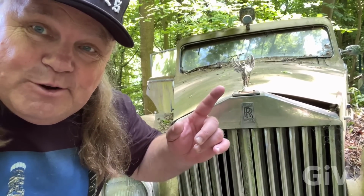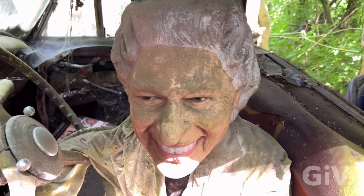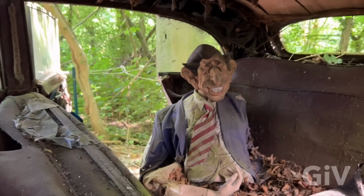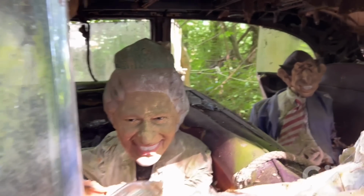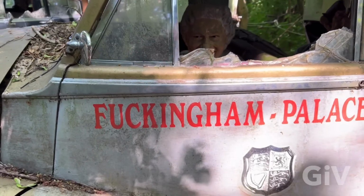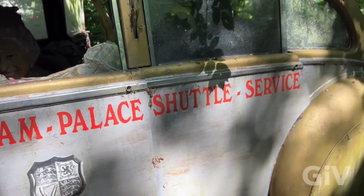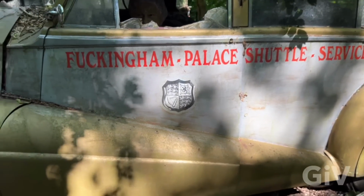An old Rolls Royce, but of course, this is not the real statue. Is this the one from Driving Miss Daisy? It's definitely not Driving Miss Daisy. This is the English Queen. Charles, what are you doing in the back? Look at this lovely car. Oh my goodness, what does it say? I can't even say it. It's a shuttle service from the Queen with the real Rolls Royce.